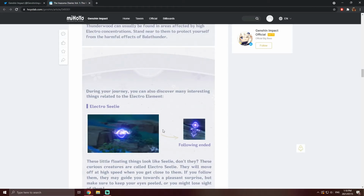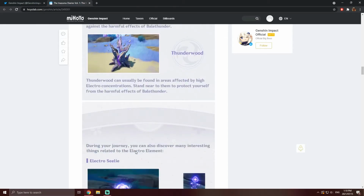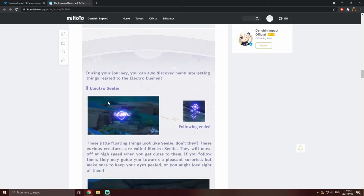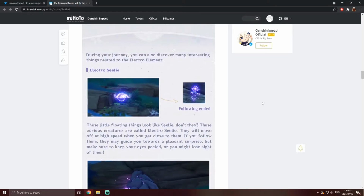I like that. And it's obviously not going to be as common as in Dragon Spine, because in Dragon Spine you just accumulate sheer cold everywhere. Over here, it's probably just going to be scattered around and maybe not a massive amount. But then here we go, when you look at this. During your journey, you can also discover many interesting things related to the Electro element. Electro Seelie, confirmed. Okay.